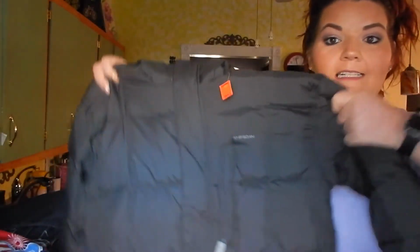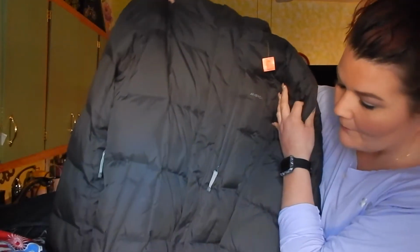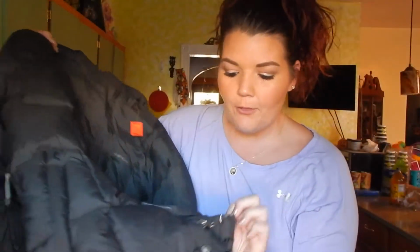So it looks like this, and it's a very nice, like I said, puffer jacket. The only problem that I saw with it is actually just this right there. It kind of has a little tear to it, which is fine. And if I'm not mistaken, yes, right there is a little bit of a stain we're going to try to get out. But if not, I think we'll still do fairly well with this. It is so soft. If it fit me, I would definitely keep it.